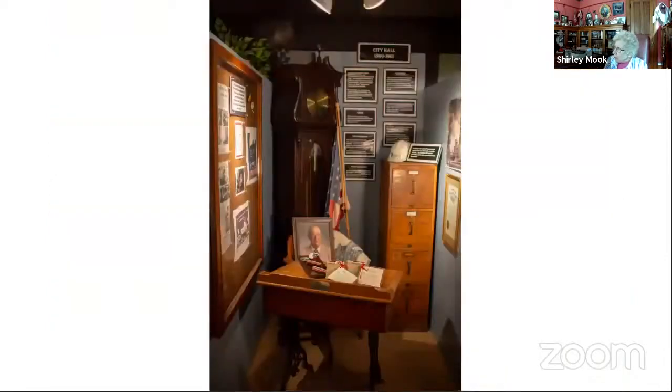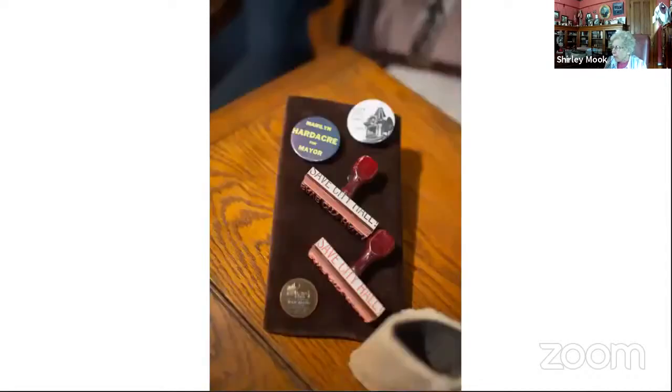Next, we give honor to Old City Hall. And we talk about how we saved the building from destruction. Then we have some of our stamps that saved City Hall. The desk that you see this on was donated to us by Marilyn Hardiker. And of course, that little button was from her being mayor. Now the clock in the background sat on the top floor of Old City Hall for many years, and then got put in archives, and we took it out of archives.